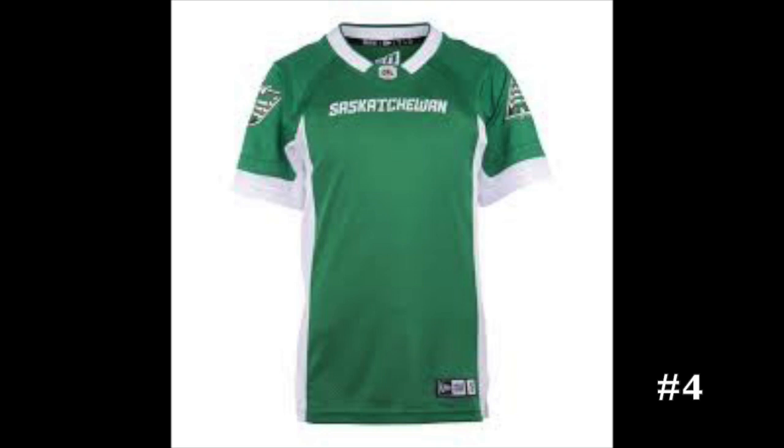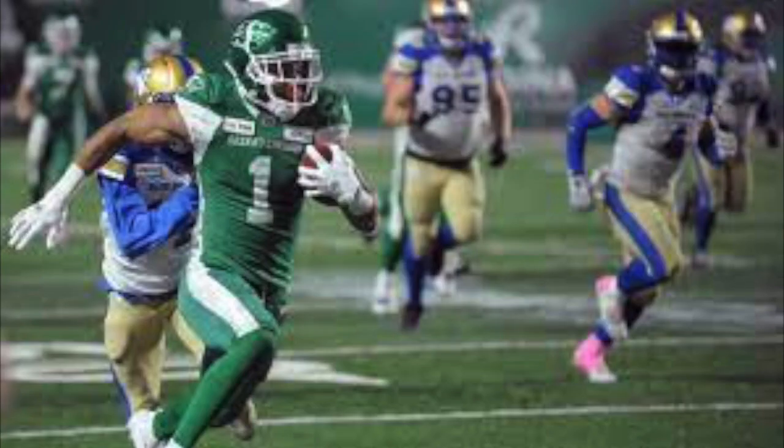Saskatchewan's jersey ranks at number 4. Mostly because of how iconic it is in my eyes. When I think green, I think of the Riders, and I think that's just an iconic color. The jersey, I think, has just classic elements to it. There's not a whole lot of creativity here, but again, that green color is so synonymous with the Riders. And I think it's just a really clean-looking jersey with the way the logos look on the arms of the jersey. So I think that's why it ranks number 4 for me.